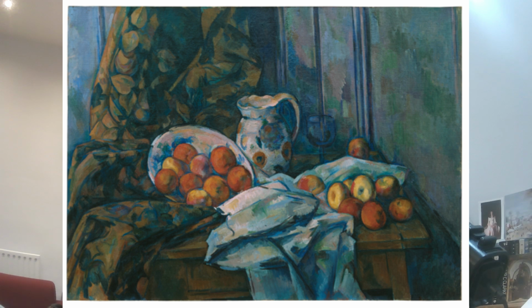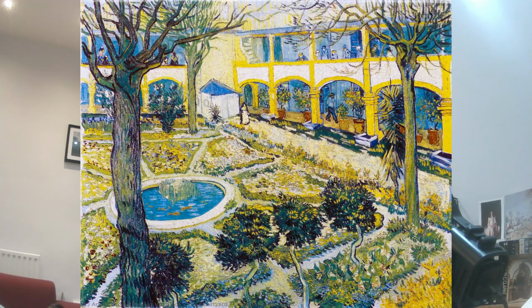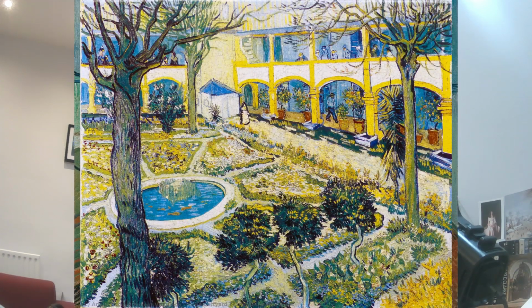And I thought this was a real standout painting in the exhibition. Now then we come to two Vincent van Goghs, or as it's supposed to be pronounced, I think, Vincent van Gogh. Now, I should confess right from the beginning here that just as I have difficulties with Cézanne, I also have some difficulties with Vincent van Gogh. And they're demonstrated by these two paintings. One is the courtyard of the hospital at Arles, and the other is the ward in the hospital at Arles.